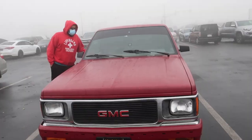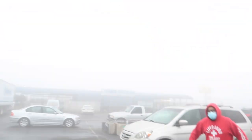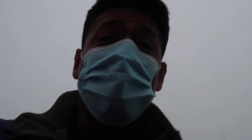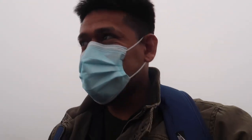Let's get out there. Yes, sir. We made it out. Got our junkyard backpack right here. We're outside the Pick and Pull. I'm gonna get out here. Hopefully they have some good parts for us. I need a couple things for the hatch, a couple things for the coupe. Cal needs a couple things for his truck, and hopefully I find some stuff for the Z as well. We'll see, but let's go check it out.